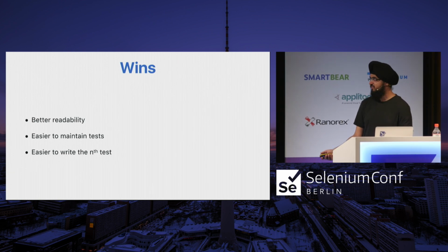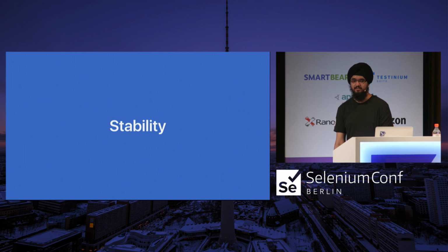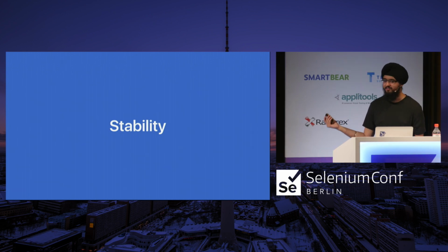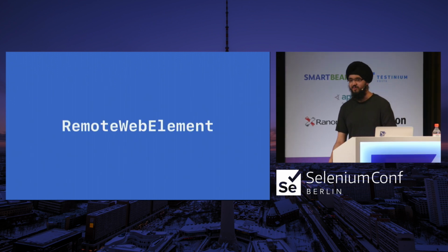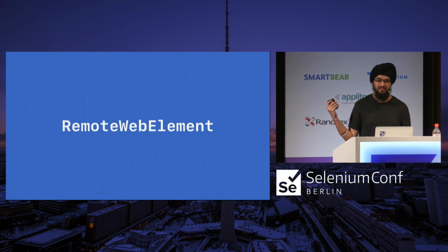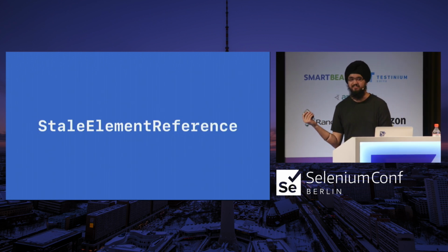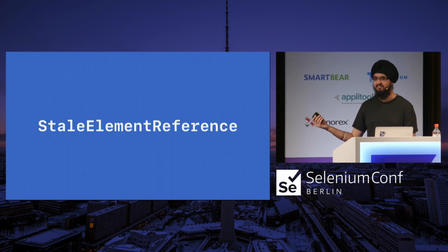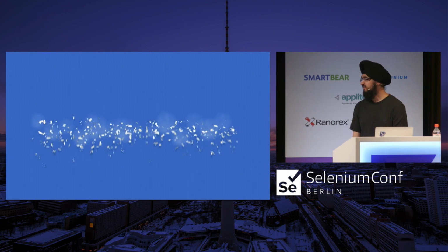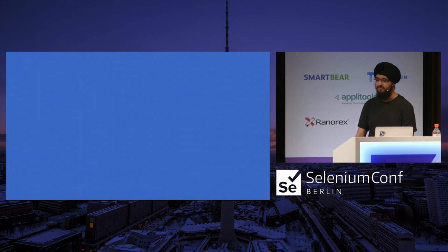So this brings us to the final problem we had, which is stability. We use WebDriver-like protocols for everything under the hood. Because we use that, we go through remote web elements. And as you all know, remote web elements are the root cause for stale element references, right? Everything I just defined never goes through remote web elements. So we've basically fixed this for inside Facebook. We never see stale element references as a root cause of test failures.